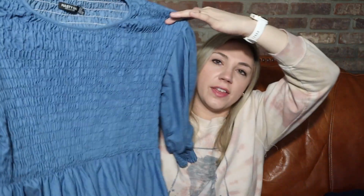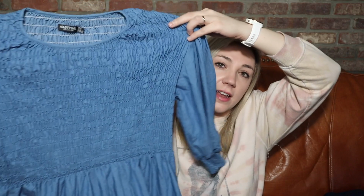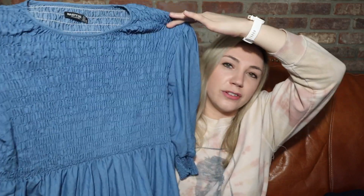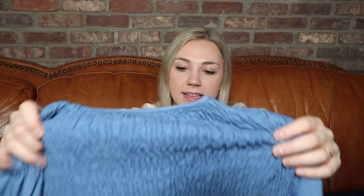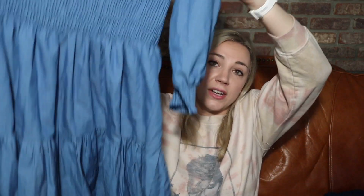up for work. This is a dress from Nasty Gal. It's a size 12. And unfortunately there is a flaw, but I decided to list it anyway. It is really, really cute, great size. I love the smock detail. And the flaw is that there's just a rip in the seam. So I think it would be a very easy repair. That's why I did decide just to go ahead and list it, but otherwise it is in really good shape.